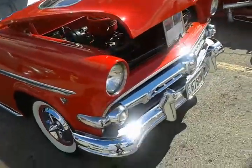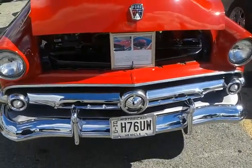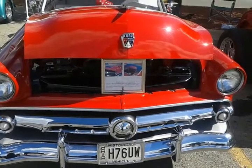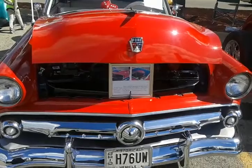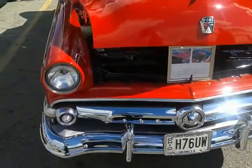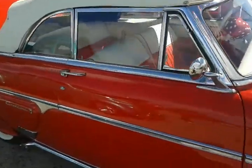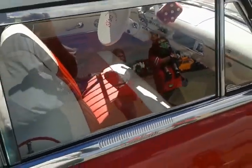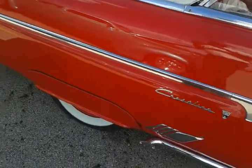Checking out this beautiful Ford. What is it? Has 130 horsepower. It's a wide block overhead V8, 1954 Ford. Ford dealers coming in special. Yeah, 1954 Ford. Look at it. Look at that. It's beautiful. That is beautiful.